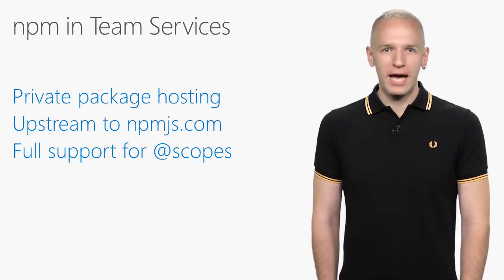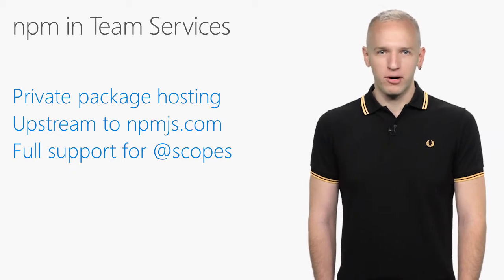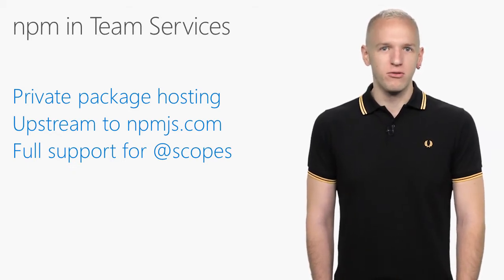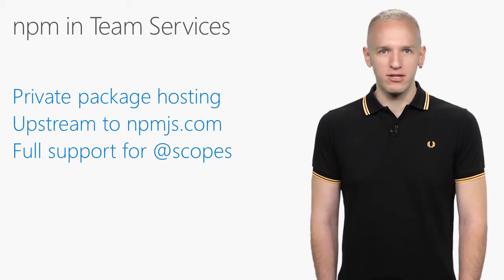We've updated your existing package management feeds to support NPM packages. So whether you're using NPM as part of an ASP.NET solution, as a Node.js developer, or for React development, you can now create and host your NPM packages in Team Services.